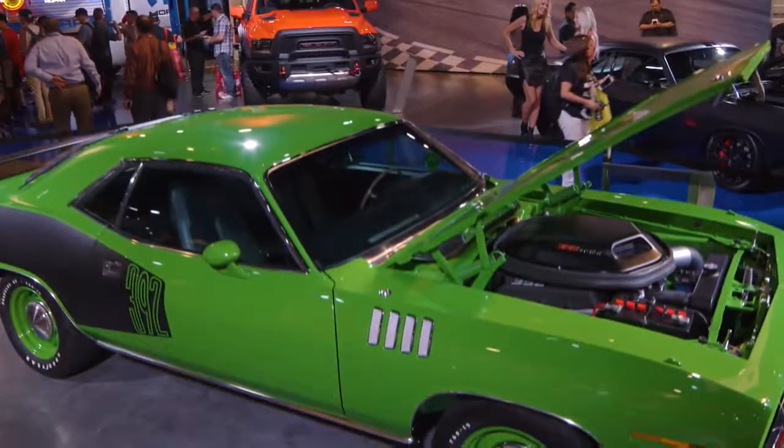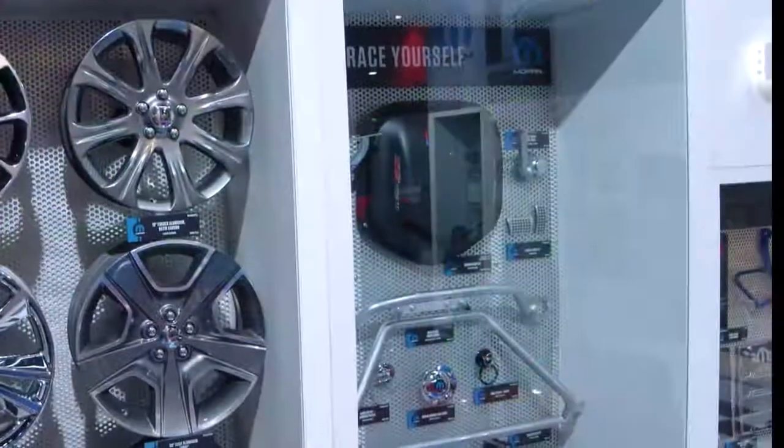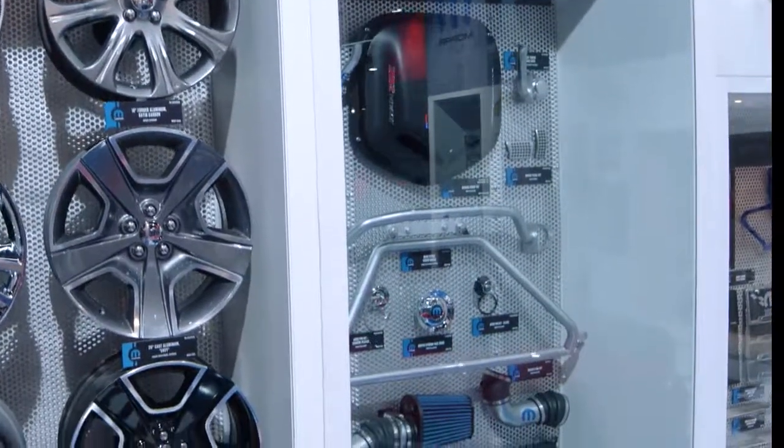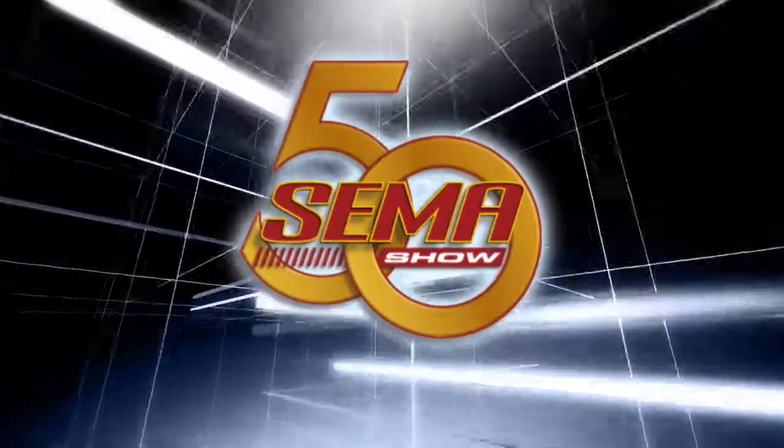For our Challenger, we have a wide array of cold air intakes, exhaust systems, and we also have what we call our Scat Pack performance kits, which tie all that together with an ECU to get you more power.